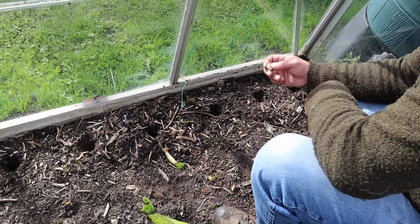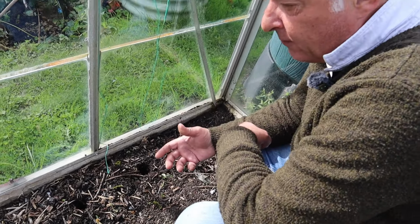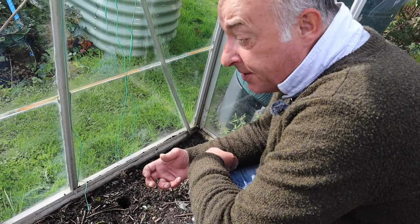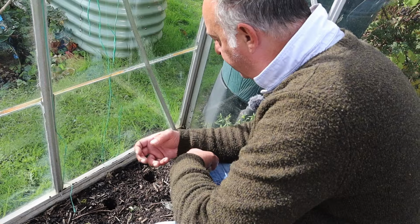And all I do is to pop that straight into the hole. Now, garlic wants to be about 2 to 3 centimetres below the ground. Unlike onion sets when you plant them, where you leave a third of them sticking out of the ground, the garlic gets planted.